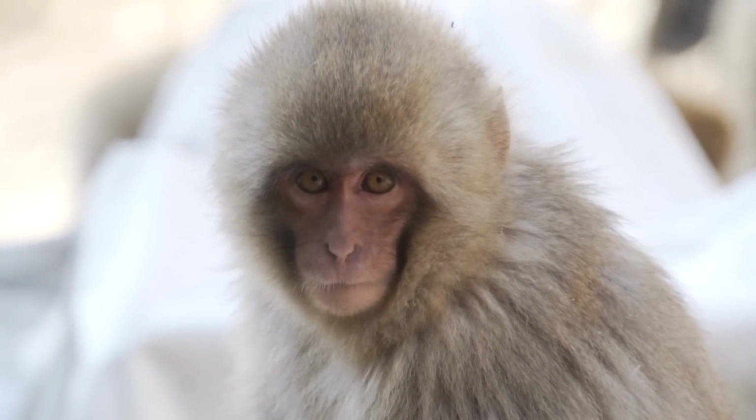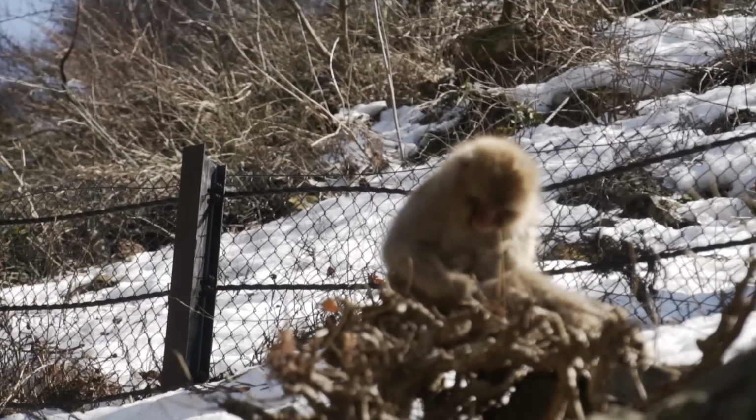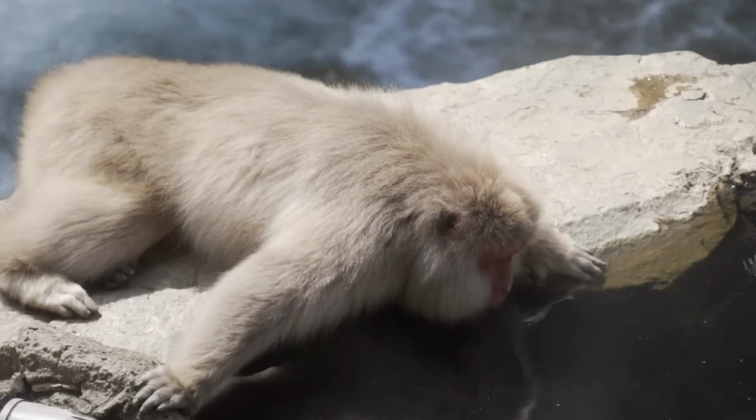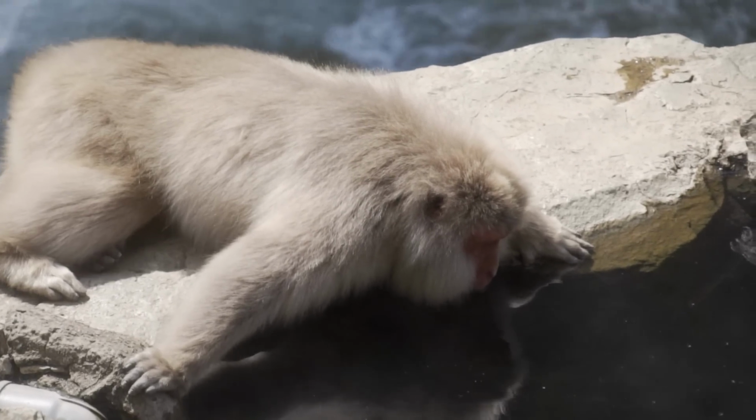As well, it's another thing that I should mention, these monkeys are the northernmost living primates besides humans on planet Earth. These guys are the ones that have to deal with the cold, harsh winter. Like, they deal with the snow, and they found their way by chilling at an onsen to live a really happy monkey life. And that, my friends, is how you come see snow monkeys in Japan.